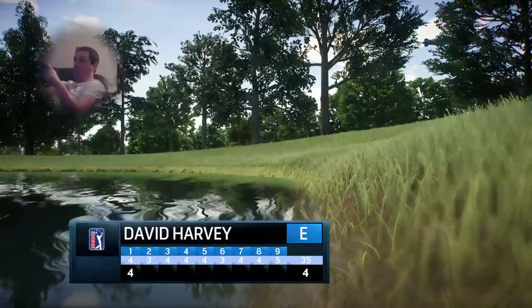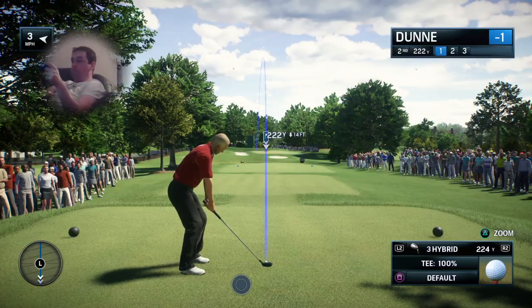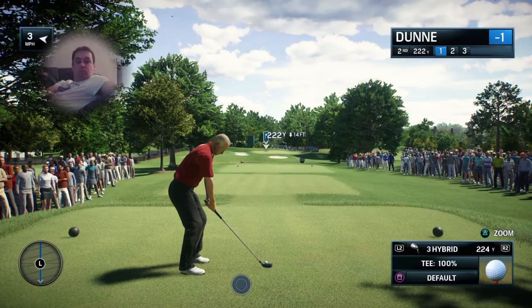On to the second hole now. And really a nice mix of opening holes here at East Lake. 214 yards here on this tricky par 3.